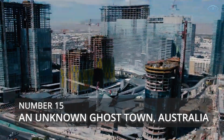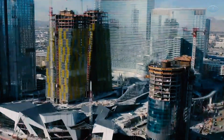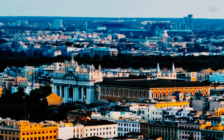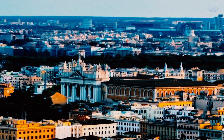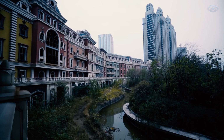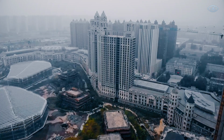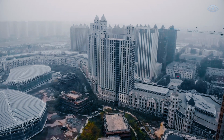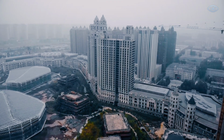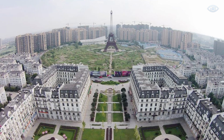Throughout history, countless cities and settlements have been established. Many of them have thrived for centuries, while others have survived to this day. Yet there have also been towns that grew rapidly and were abandoned just as quickly. Many such settlements are found in China and Japan, for example the famous ghost towns of Ordos, Tianducheng, and Hashima. However, other parts of the world also have their share of abandoned towns.